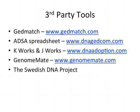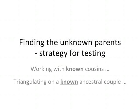The DNA adoption site at Kworks and Jworks. So those of you that are interested in using spreadsheets and getting lost in spreadsheets, then that's very, very useful. GenomeMate is also an automated version of these spreadsheets, that could be useful too. And the Swedish DNA Project have produced or are doing some interesting work, so keep an eye out on them.